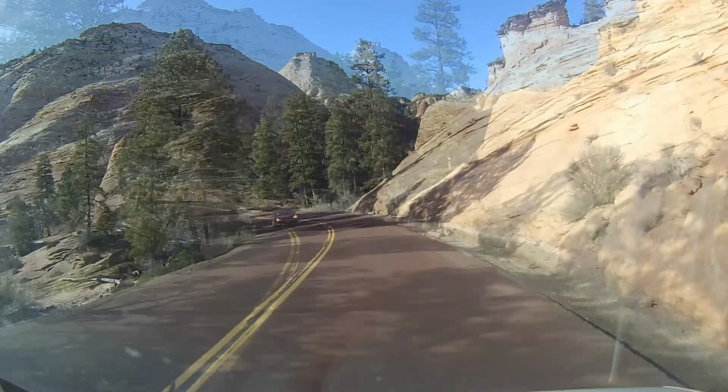Wonderful rock formations. Beautiful pine trees as well. Look at the strata and the rock through there. Sort of the Navajo pattern in the rocks. I'm really enjoying this. Looking back on this, we raced through here a lot faster than we should have. Well, you could spend your life here photographing all the scenery.